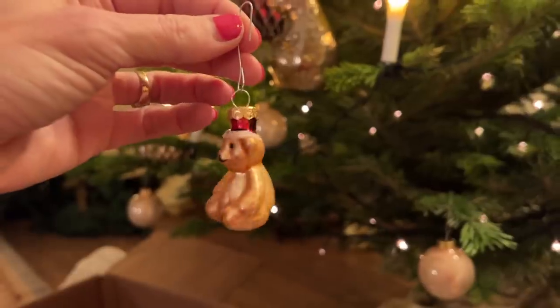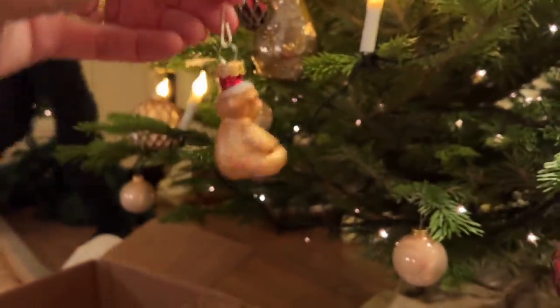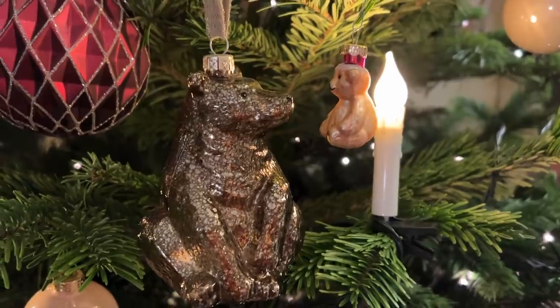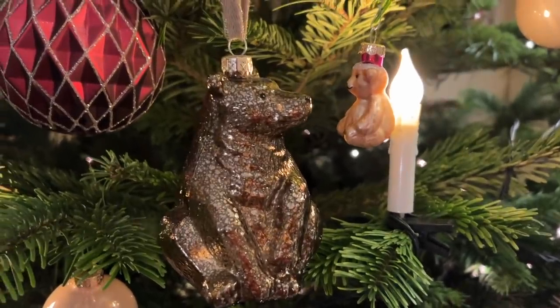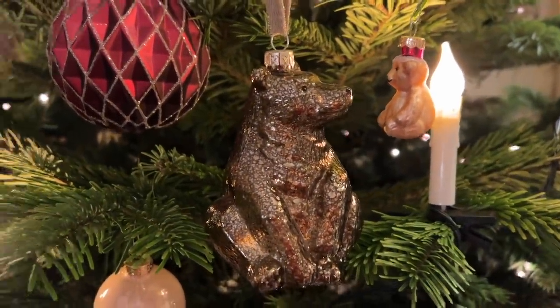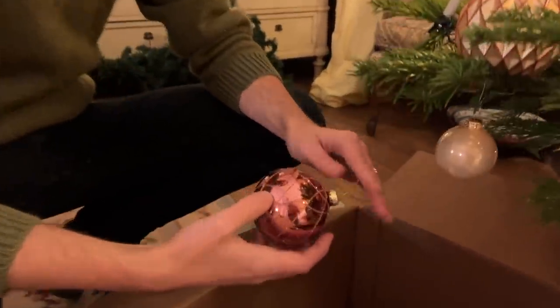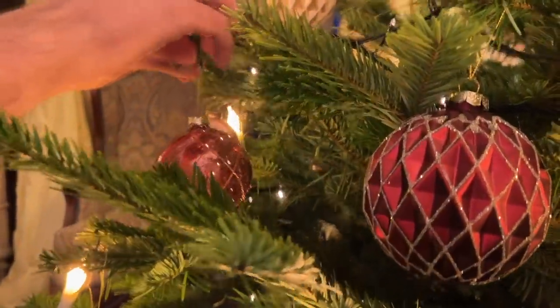Yes. The first baby bear is going onto the tree and I think should be quite near to Mummy Bear. Well, that's just the cutest thing in the world. Look, I put them facing each other. It's really cute. Oh, yes, I forgot about these. Wow, it's beautiful. I like the mercury glass feel.